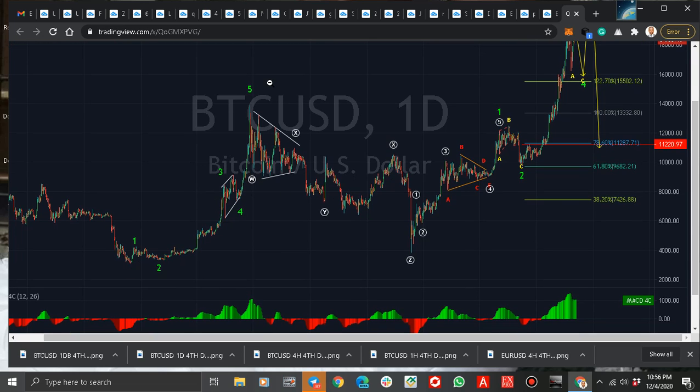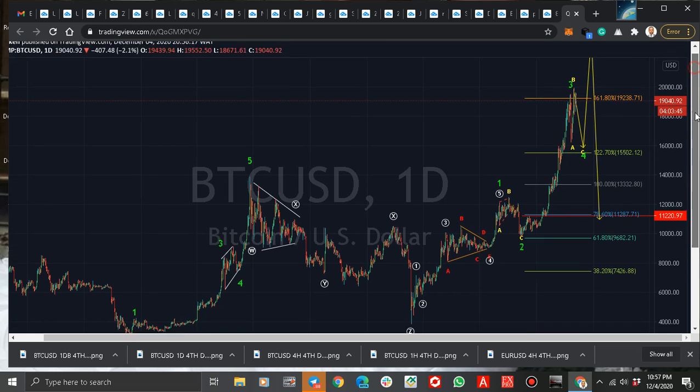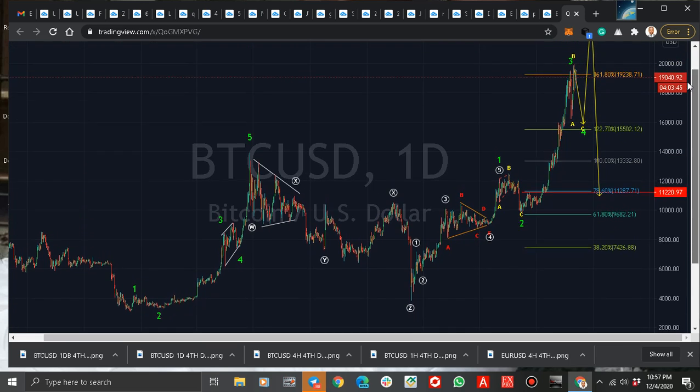1, 2, 3, 4, 5. Then the end. Then W, X, Y, X, Z. This is the beginning of a new cycle. You can see 1, 2, 3, 4, 5, then A, B, C. Then 1, 2, 3. After a big rally, what next on Bitcoin and other pairs?